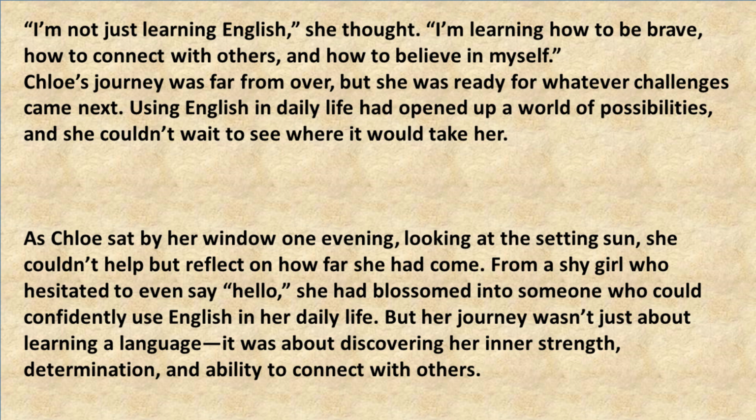Chloe's journey was far from over, but she was ready for whatever challenges came next. Using English in daily life had opened up a world of possibilities, and she couldn't wait to see where it would take her. As Chloe sat by her window one evening, looking at the setting sun, she couldn't help but reflect on how far she had come.